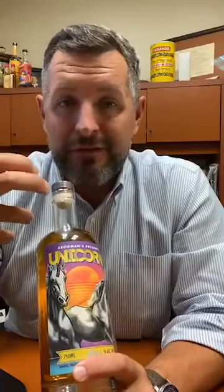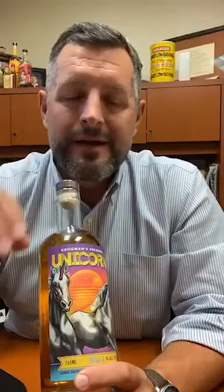So if you're expecting like 12-year-old Weller, that's not what this is. But as far as a really interesting, sweet, flavor forward, something that's different, but different in a good way, not different in a euphemistic way, it's great. I highly suggest you pick one up.